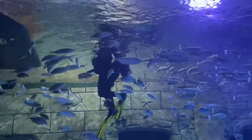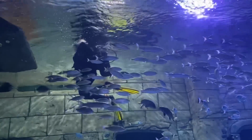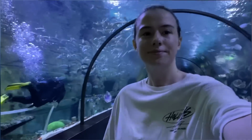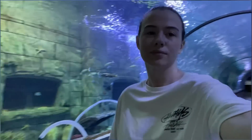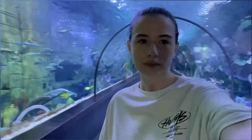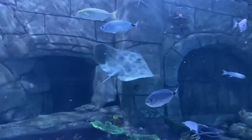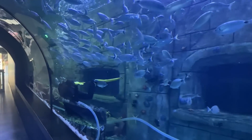That's the first time I see an aqualung diver in the pool with fish. There were two of them, and I guess they were cleaning, but it's impressive. And there's a whole transparent cave in there. They always do that in aquariums too, so you would feel like you're surrounded by water.